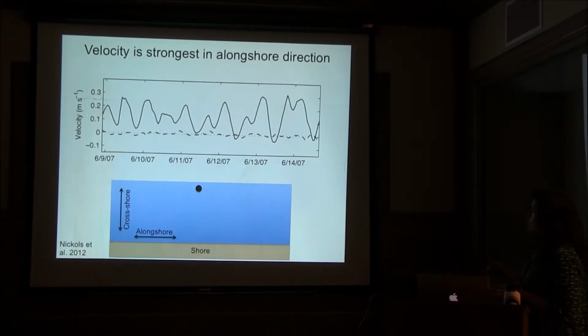So the first point is that velocity is strongest in the along-shore direction. So we say that it's polarized in the along-shore direction. So most of the motion close to shore, and this is nothing new, most of the motion of water velocity close to shore is moving this way and not this way. So here the cross-shore velocity component is in this dashed line here.